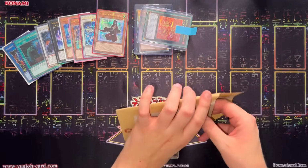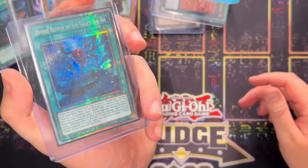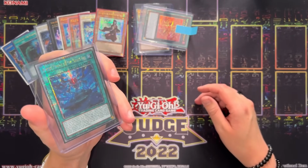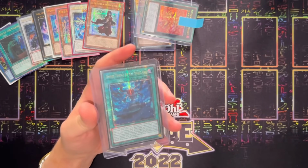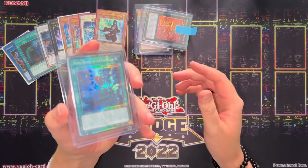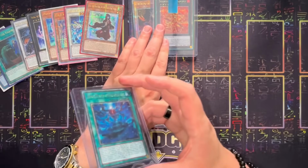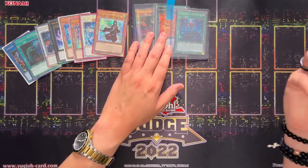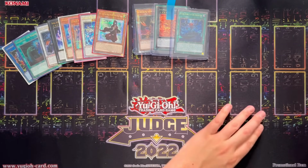Next up, what do we have in here? Yes, Divine Temple of the Snake Eye. This rounds off the Snake Eye QCs. We now have all of them. I guess we don't have Snake Eye's Diabellstar from Legacy of Destruction if you want to include that, but we got all the OGs. We got this from Chris on the Facebook group for £40 cash. Might as well pick it up while we can before it potentially goes up. I don't know if they've peaked and they're all going back down again, but yeah, we got our temple.